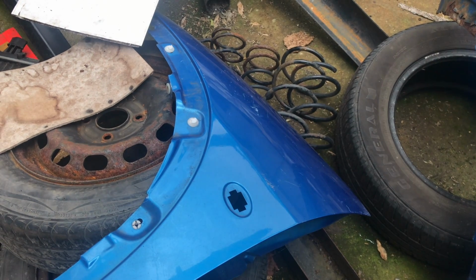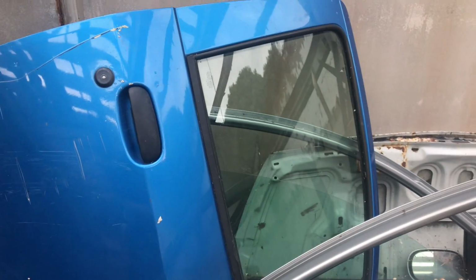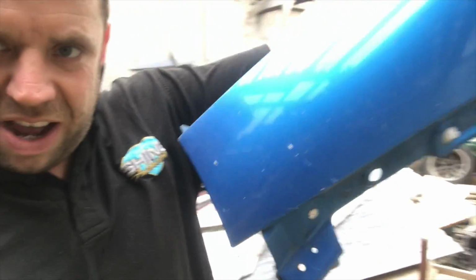Right, let's go and have a look in the many, many spares department. We have one wing, silver doors, blue doors, but no black doors, and I want a black door, because I can't be bothered painting. So we'll have to yank and rive and try and get that black door out. Got a wing. This was off one of our customers' cars.